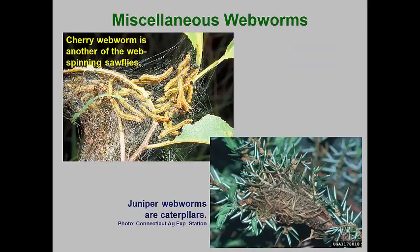There are several other species of caterpillars and sawflies that can make webbing nests in host plants. Most are curiosities and rarely attack landscape plants sufficiently to warrant regular management. The cherry webworm is another one of the web-spinning sawfly species, and the gregarious larvae can attack ornamental flowering cherries and plums. Most colonies are pretty compact, so pruning out the nest is a good approach for control.